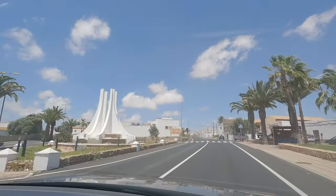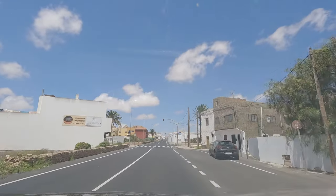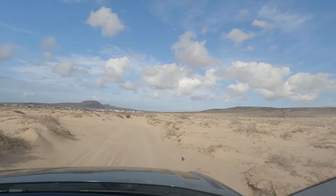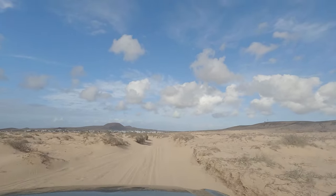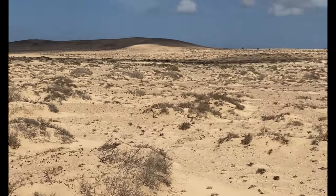We followed Google Maps until the roundabout at Lajares and then lost signal. I had downloaded the offline map and we just tried to reach it through the dirt roads. We got lost many times and even got scared to be in the middle of the desert with nobody around.